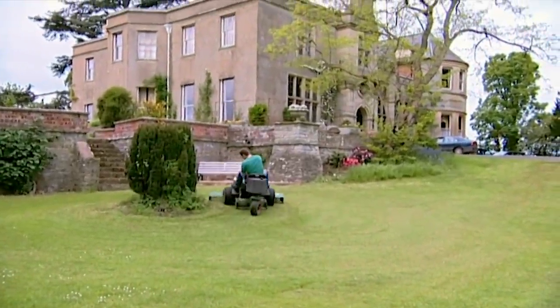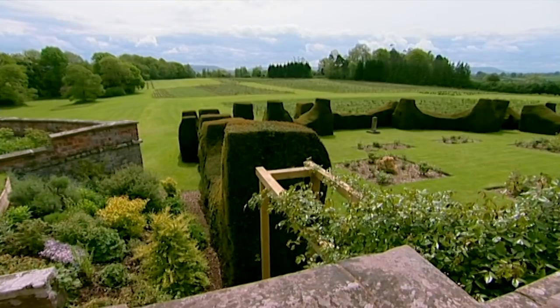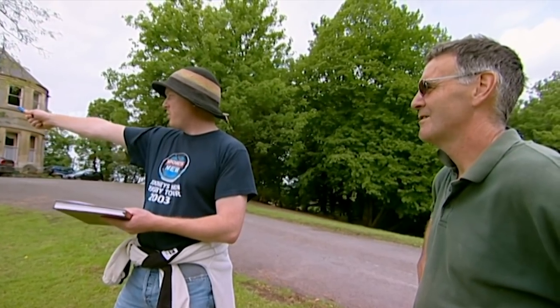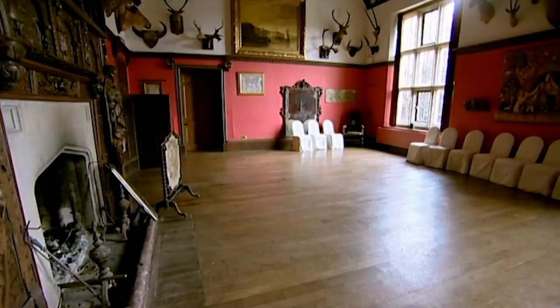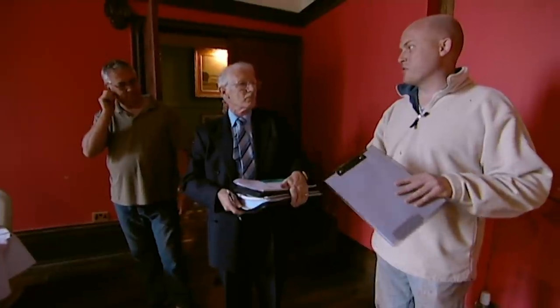The race is now on to transform the old house into a swanky venue so that Edward can make the most of the summer wedding season. This stuff, saxifrages. Edward's spending thousands on a top landscape designer to spruce up the gardens. This is the real listed part of the house. Yeah. Mr. Building Officer would want to have a bit to say about what sort of smoke alarm we put in here.